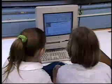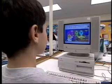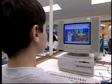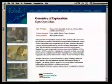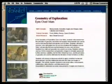Now I'd like to introduce you to Ruby Bruno. Ruby, tell us, how do you use technology? Technology is a tool that we use in several ways: for communication with others through email, for conducting research using the internet, for writing papers and preparing electronic presentations of our work, and for participating in problem-solving online projects such as NASA Connect to reinforce what we are learning in class.